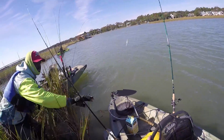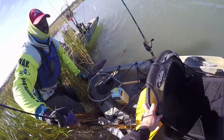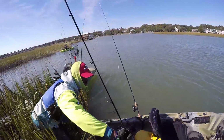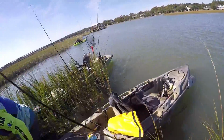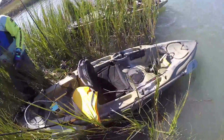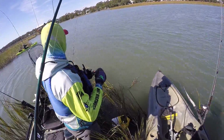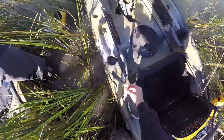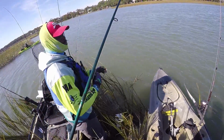Try to be quiet because they're right behind this dock. Okay, you're gonna pull it back in first? Oh, okay. Watch my jig there swinging. We got this one here too for cut bait. If we could always throw that out.